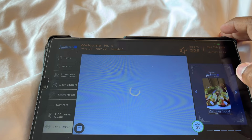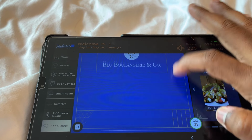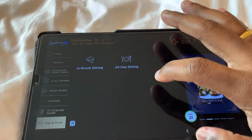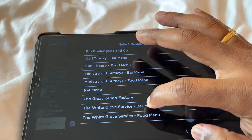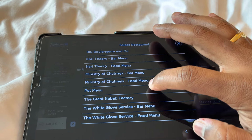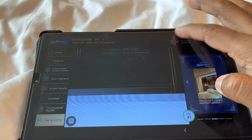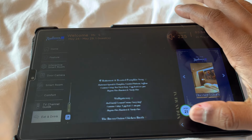They do provide the food menu and also the bar menu. You can check out one of the cafes, which I'm just scrolling around. So they give us the option in the tablet. You can order from the tablet right away, or also you can use the telephone for the in-room dining option.